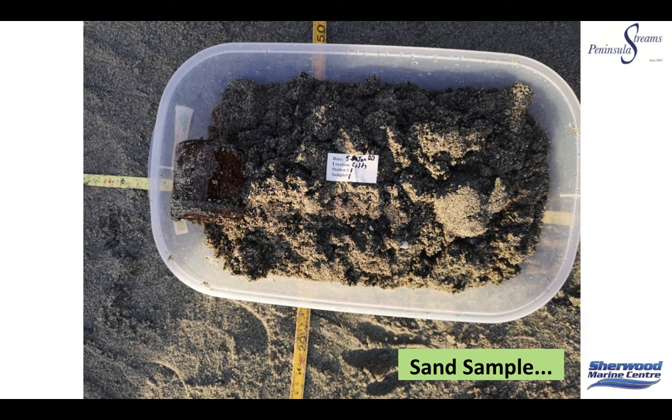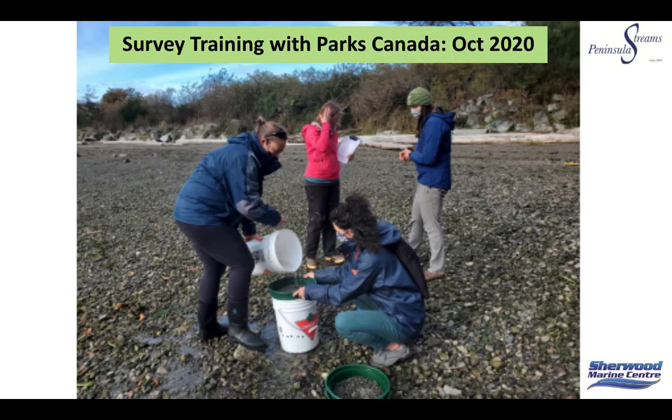Now this is kind of what it looks like after you've collected all that sandy gravel. As you can see, it's quite full, and this might take quite a long time to look at underneath the microscope. So we actually borrow some techniques from the gold mining industry. Here you can see Parks Canada staff as well as Jacqueline from World Wildlife Fund. And this was actually the day where we trained the Parks Canada staff to do these surveys, and we'll be working with them into the future.